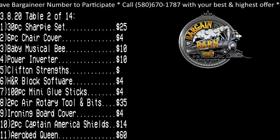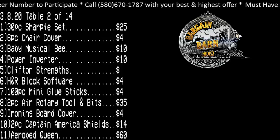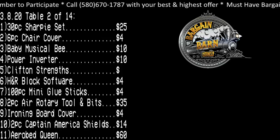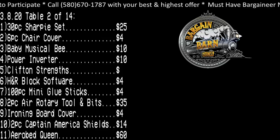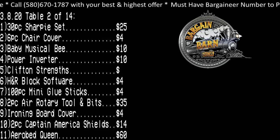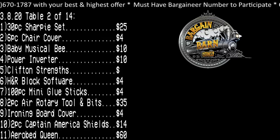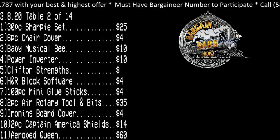And that Aero bed sold dirt cheap, $60 is all it brought. Bargainer 271 was the winner. And once again, if you want a baby musical bee for $10, we would have one more, or a Sharpie set. We have one of those for $25. Just give us a call and we will sure set you up with it. In the meantime, we're going to move right on.